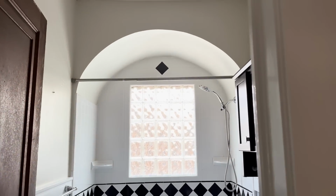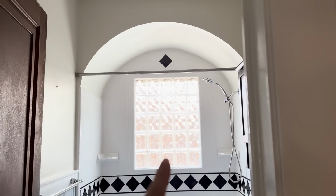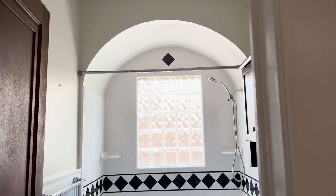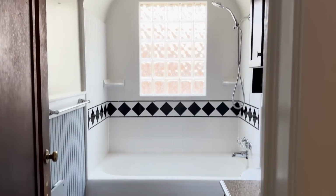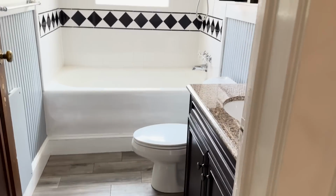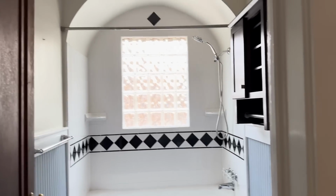And then here's the bathroom, which I just love the arched shower. And I do want a different window here because I don't like those. But that's not high on our list. And then obviously we're gonna redo the floor, new vanity, new storage, all that good stuff.